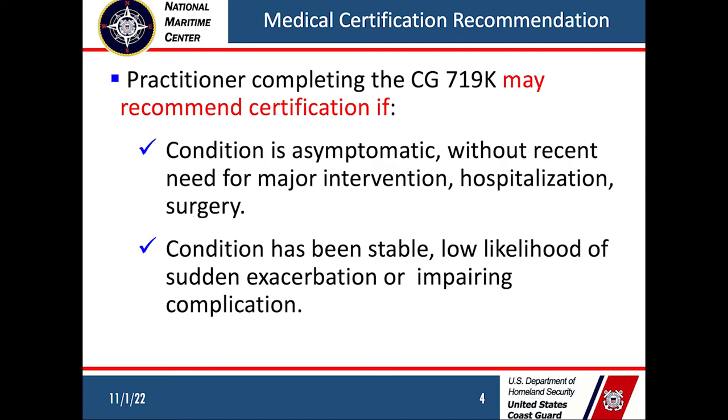When you take that form to the provider and you're telling them what your conditions are and what the medications are, the question that we're going to ask is, is the condition asymptomatic without recent need for hospitalization or surgery? Obviously mental health doesn't require surgery, but if your condition is stable, that's important. We need to know that. They need to put that on the form. They need to state that the condition has been stable, and that there is a low likelihood of sudden incapacitation or exacerbation that would be an impairing complication.